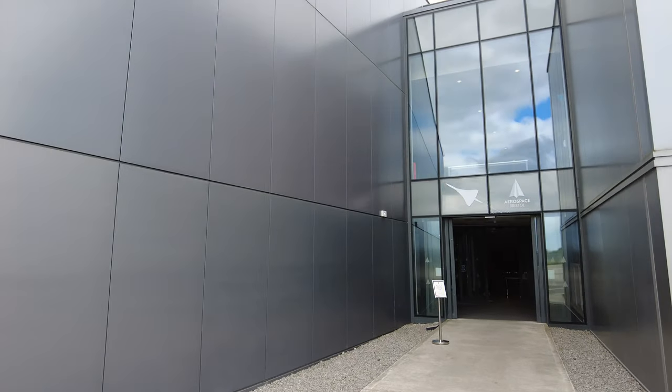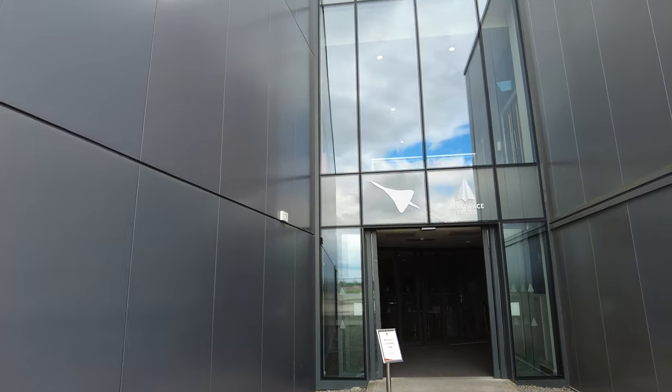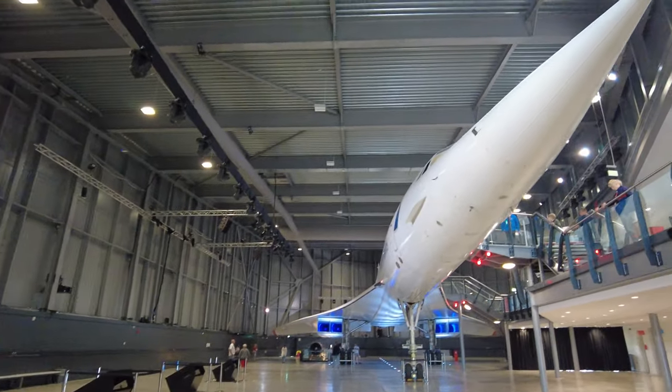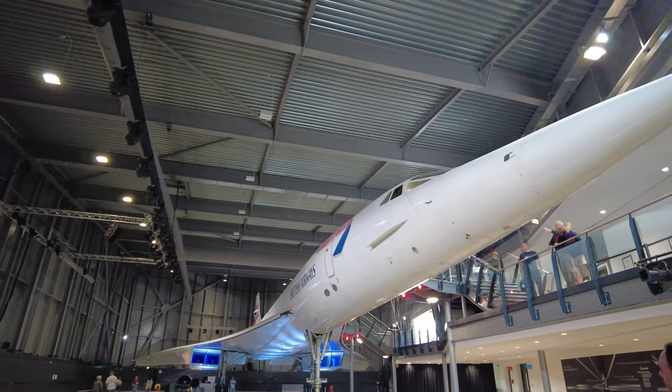This is the one that was purposely built, wasn't it? Purposely built for Concorde, yeah. There she is. That is crazy.